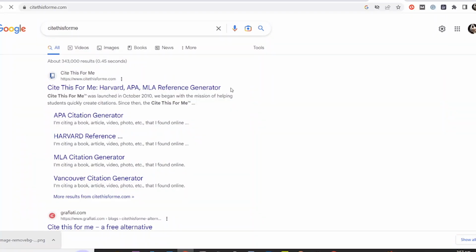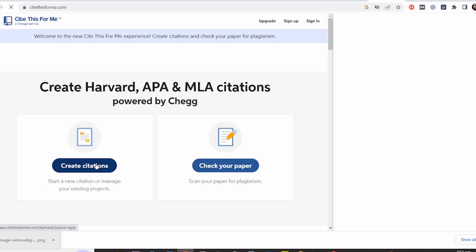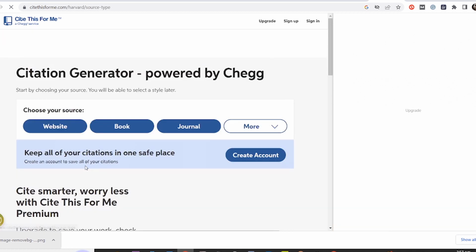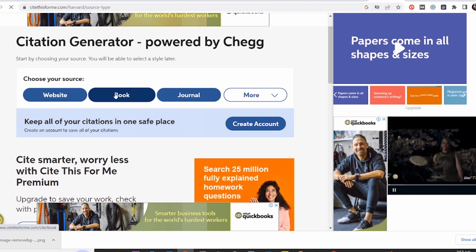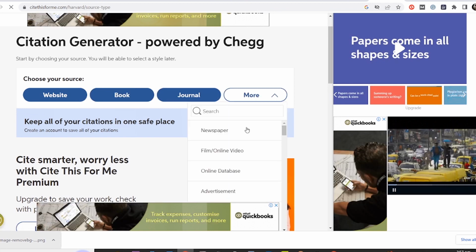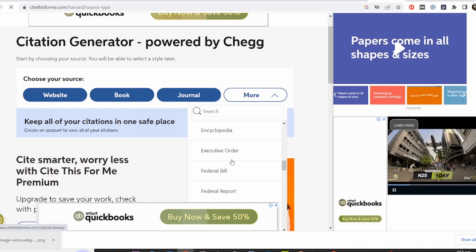And then one thing you can also use to automatically reference your work is Cite This For Me. So this is Cite This For Me. You can come to Cite This For Me. You can create citation. If you click on create citation, you can cite a website, you can cite a book or a journal, or you can click on more to cite a newspaper, blog, and the likes, whatever it is that you want to cite. So this is actually a very good website to automatically get citation.